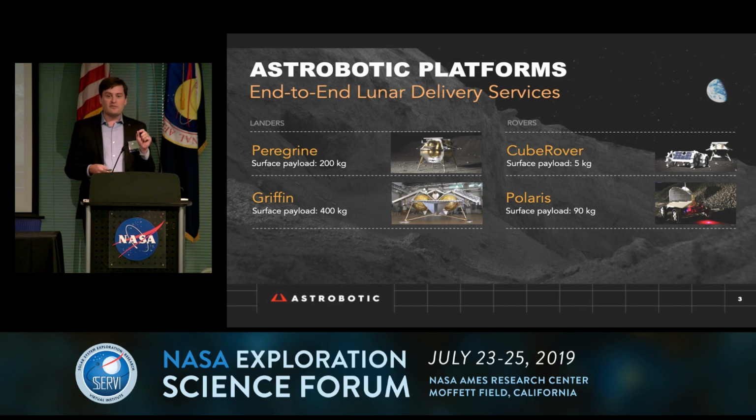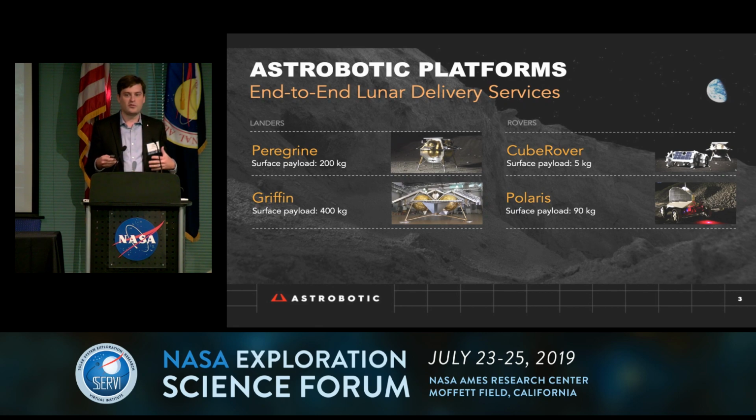So we have landers, and we also have rovers. So we have landers of two scale. First lander that's going to be going to the surface of the moon is called Peregrine. Can take about 200 kilograms to the surface of the moon. We also have a larger scale lander called Griffin that can take on order of 400 kilograms to the surface of the moon. Peregrine flies as a secondary, Griffin flies as a primary, so we have control of launch and timing.